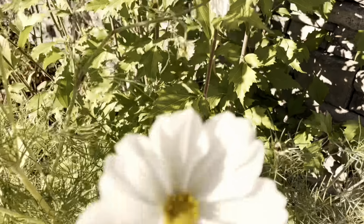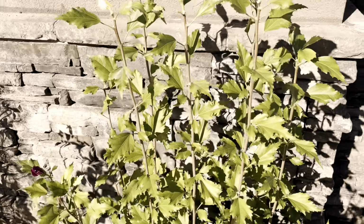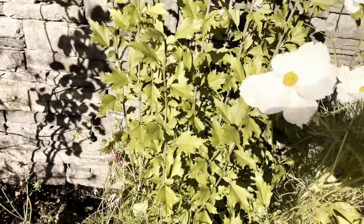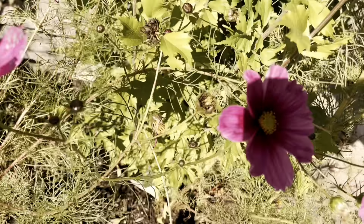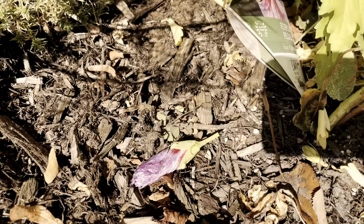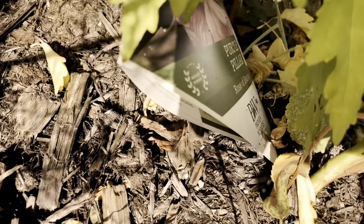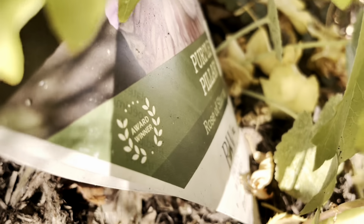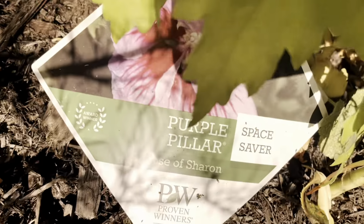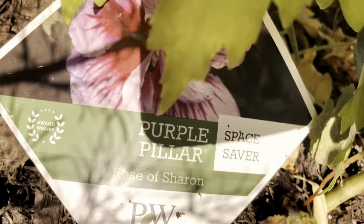And I'm just gonna go around. I'll give you a shot of the tag down there. Sometimes these buds do fall on the ground and I'm not really sure why, but that does happen. There's the purple pillar.